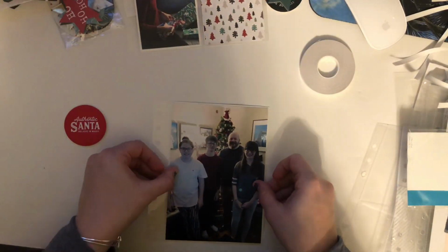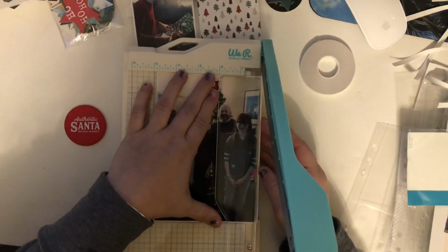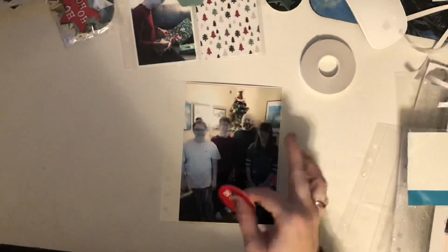So I'm just getting my photo lined up, and I left a teeny little border because most of my photos in the album, of course, have white borders. So it's not really striking, but it's just enough to help it stay consistent.